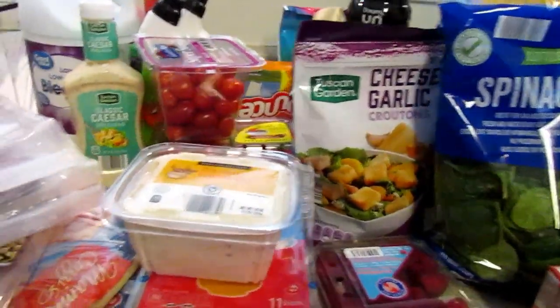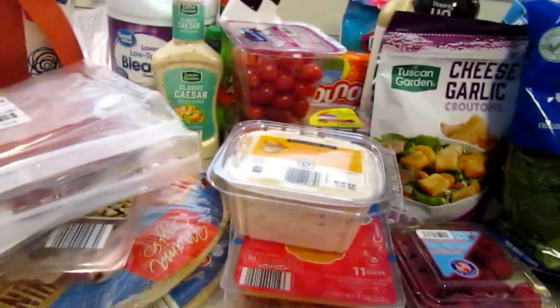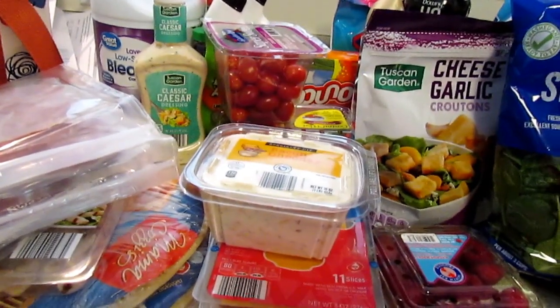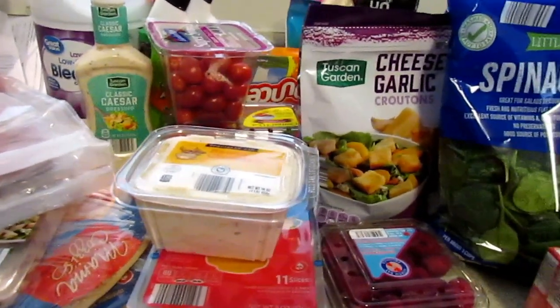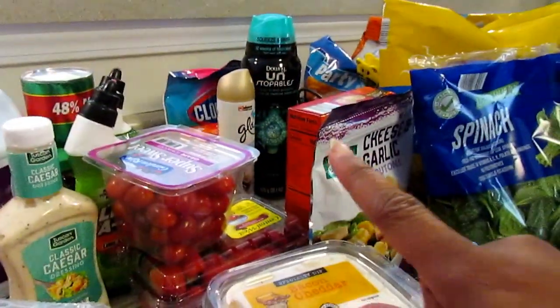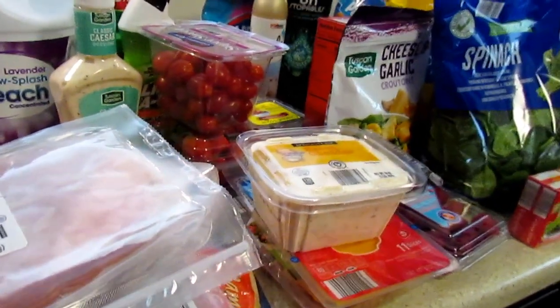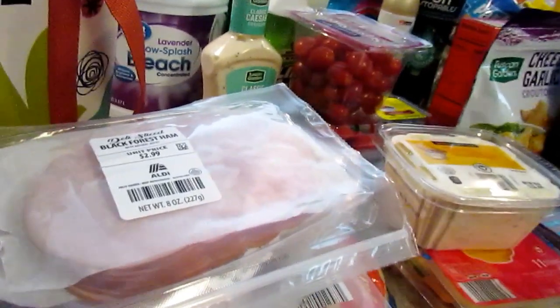So anyway, okay y'all, let's get started with this. Of course I didn't pick up much. We already have some stuff. I did go to Walmart the other day. I have some stuff back there in the back, and I'll show that too.